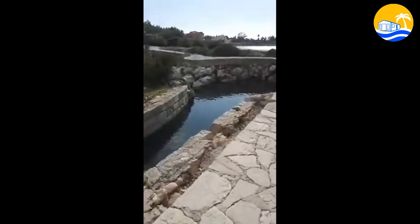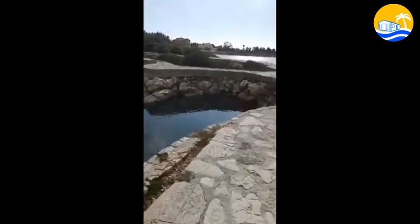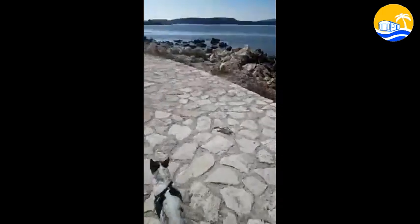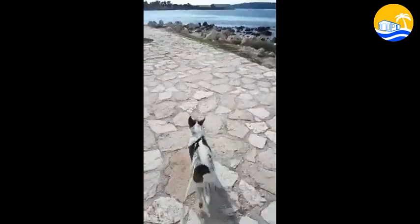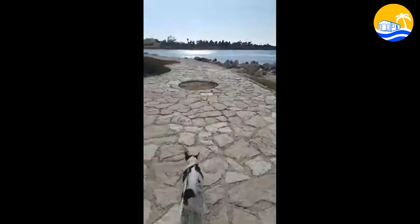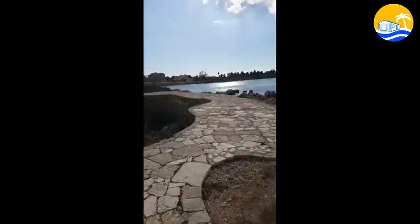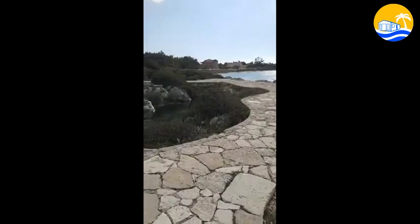There you go, as you can see, this is where the water starts to go underground. So it's a great place to come along. Like I say, 10-minute stroll along the road. You can see the beach, and there's an orange building in the background. That's the campsite, so that's how close we are.